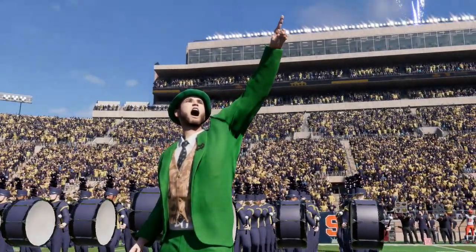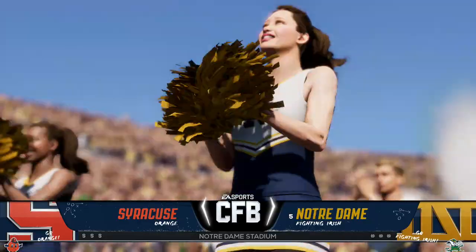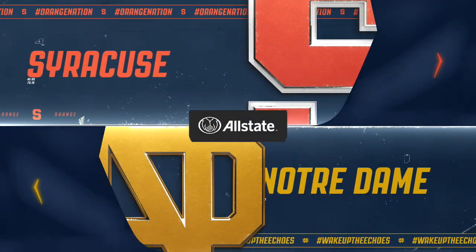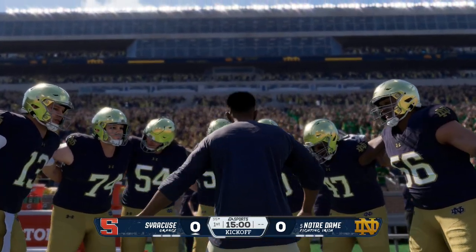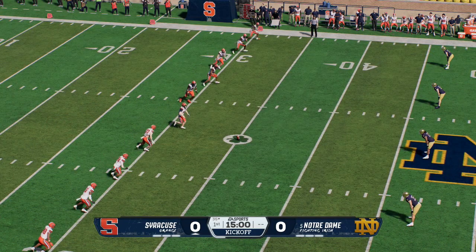Welcome, everyone, to the home of the Fighting Irish, South Bend, Indiana, beneath the Golden Dome and Notre Dame Stadium. As we'll see a squad from the ACC, the Syracuse Orange, taking on the 5th-ranked team in the land, the Notre Dame Fighting Irish. For EA Sports College Football, I'm Reese Davis, joined here in the booth, as always, by David Pollack and Jesse Palmer. Guys, let's tee this one up. Syracuse will kick off and we'll be underway.